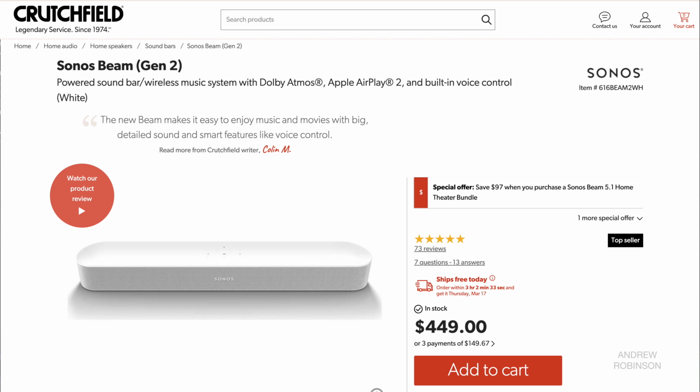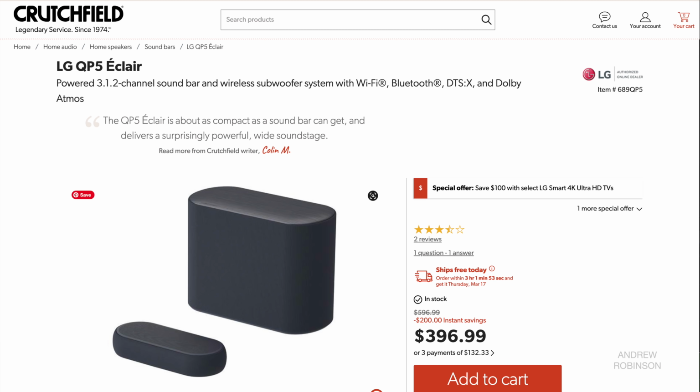Now, if you're shopping for a smaller space, maybe your bedroom or you're in an apartment with thinner walls, an all-inclusive solution like the Sonos Beam 2, Bang & Olufsen BioSound Stage, or even the tiny LG Eclair with its separate but included subwoofer may be just what the doctor ordered.